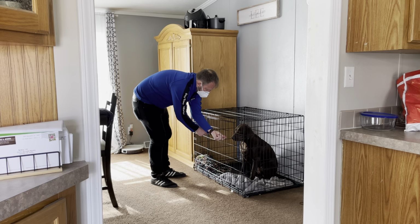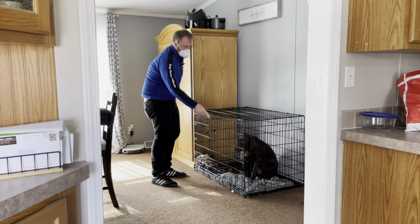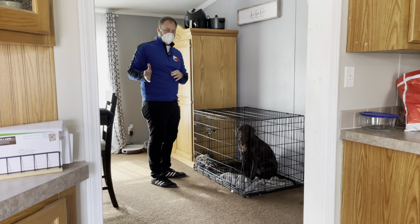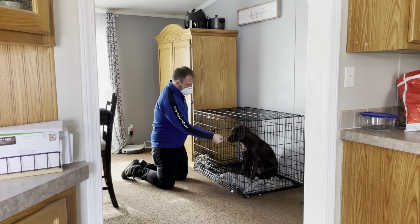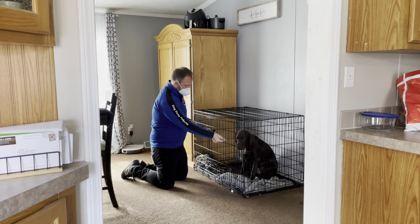Posh. There you go, sweetheart. Now, see her body language right now tells me she's a little uncomfortable. See how she was stiff and she's kind of leaning and she's looking away? She's disengaging. So this is a little bit heavy, so I'm just going to go ahead and give her a treat without the jiggling. And give her another one.